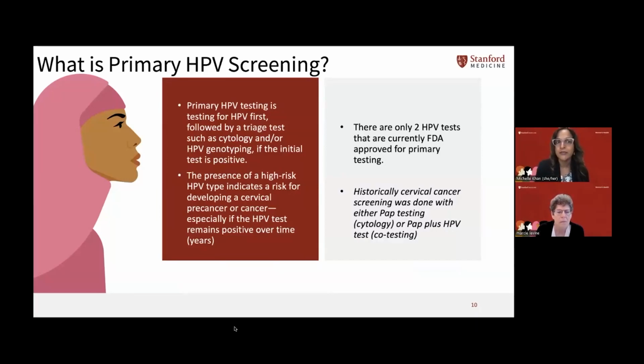The reason that the field is moving towards primary HPV screening is because the presence of high-risk HPV is what is truly that risk for developing cervical precancer or cancer. Historically, we did screening with pap smear for many decades, but we're really moving across the world towards this primary HPV screening. At this time in the United States, there's only 2 tests that are FDA approved for primary screening.